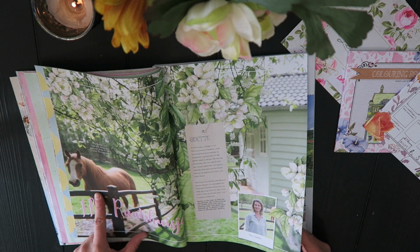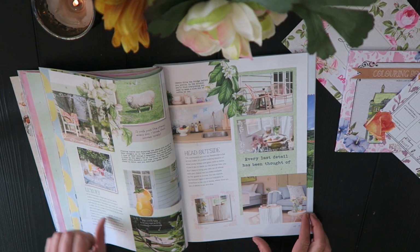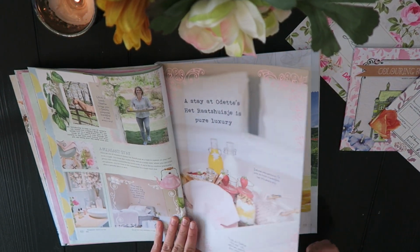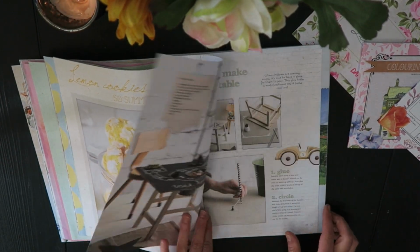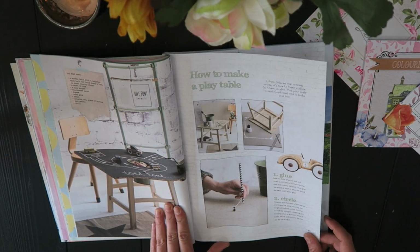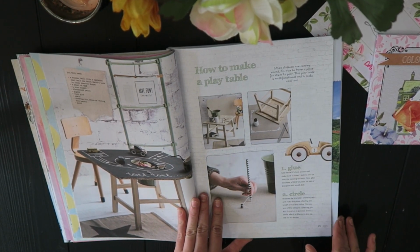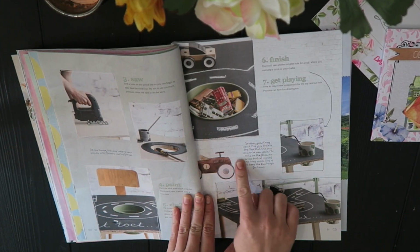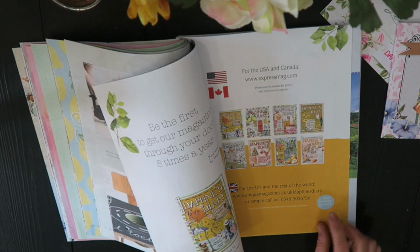Oh, pony! How pretty. It's so cute. I love this magazine. Oh, that's cute. I'm in my dining room right now, right next to my chalk wall. So, kind of a cool chalk table.